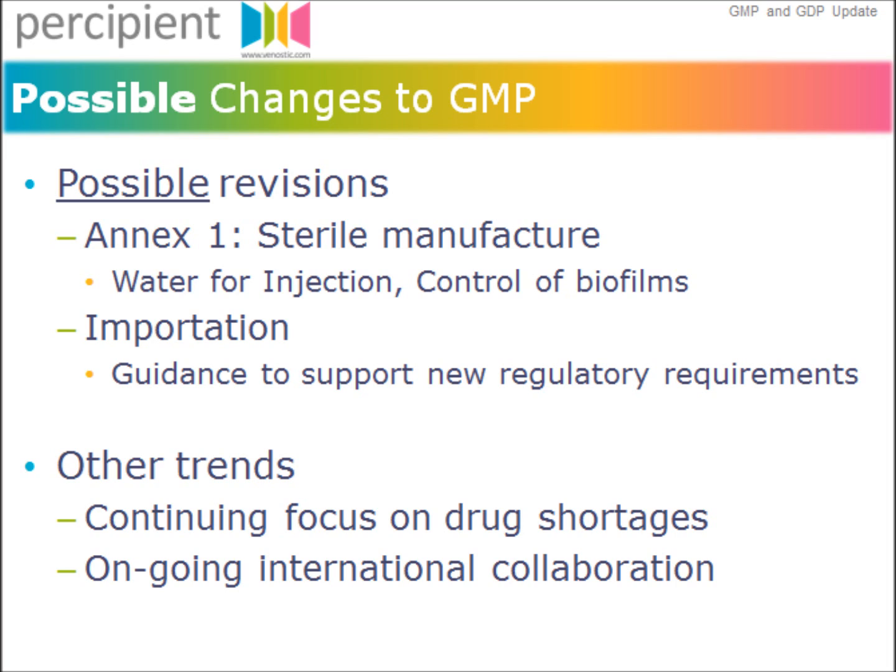And we've talked a lot about the importation of product, and it's possible that we'll see new guidance to clarify further those regulatory requirements. Other trends from EMA, continuing focus, trying to work together with the industry on addressing issues of drug shortages. Obviously, as we're tightening up on the regulatory front, in some cases that is making it more difficult to source APIs, and certainly a big ongoing move for further international collaboration. So certainly through PIC/S, which now includes US FDA, ICH and so on, we expect to see much more international collaboration, which if it won't formally extend some of the mutual recognition agreements that exist, we are going to see much more of a reliance on confidentiality agreements for regulators to be able to transfer information about organisations.